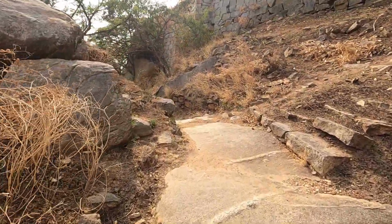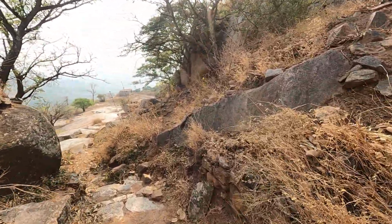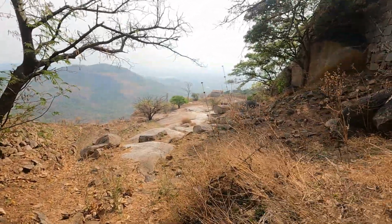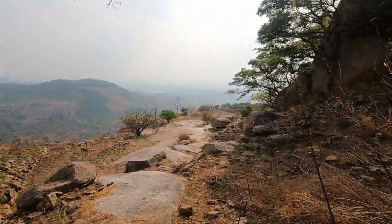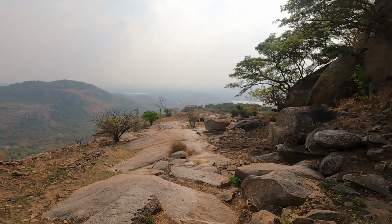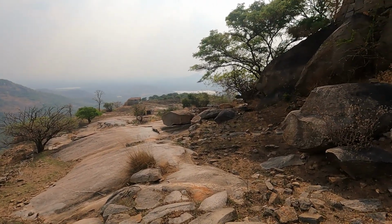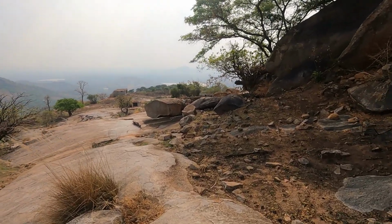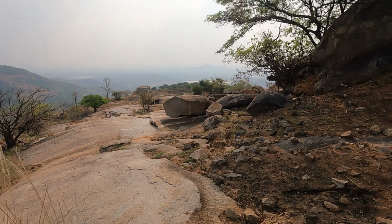Alright, let's get down to Kote Betta. Here we go. This whole part is completely hidden from the rest. So when you are down or around this hill, you don't see this part of the complex. So it's pretty amazing. And there's a huge water tank way down there. I don't know if it is visible. Yeah, it's like you just cross that little thing and all of a sudden it opens up.